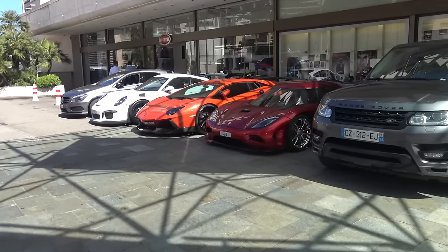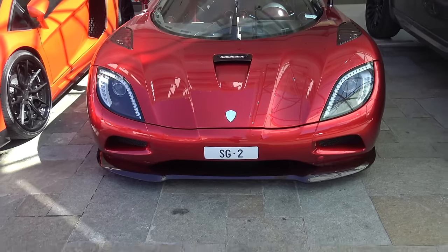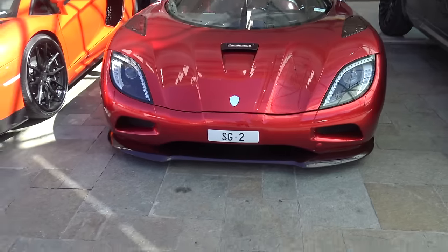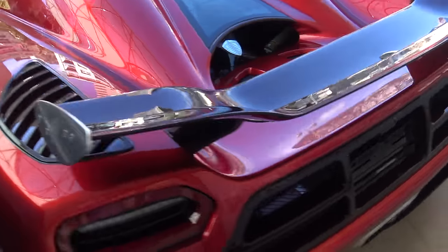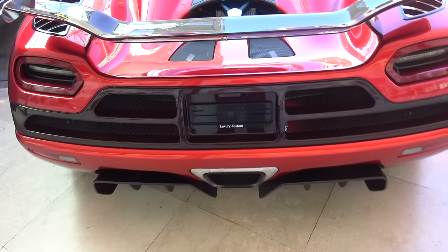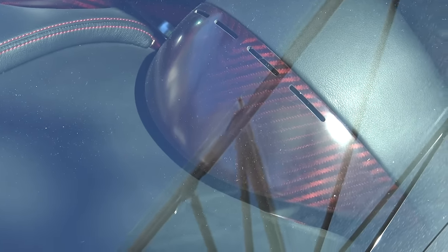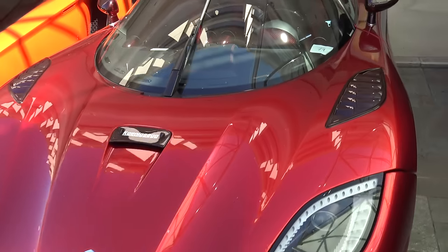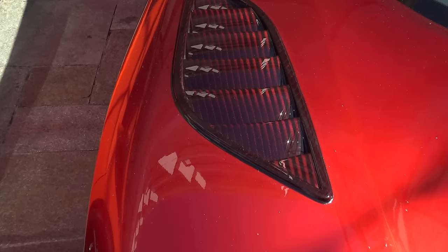Okay, now we're talking. Now this is Monaco right here. This Koenigsegg pretty much looks like it's painted in true blood. I think he needs inducting into Red Crew. Red carbon. So much attention to detail on these things. Even external vents, red carbon.